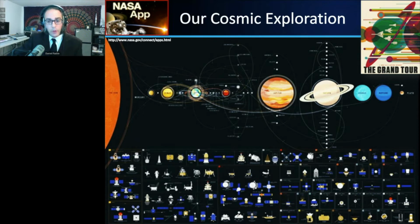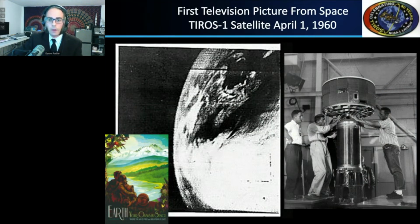Okay, this journey really started in terms of sending images back with a satellite called TIROS-1 in 1960. TIROS was an interesting partnership between the NOAA agency as well as NASA, and we still have this important relationship today. NASA actually designs and operates the weather satellites for NOAA, and this was the first of its kind. And so what you're seeing is the first live televised image of Earth from space.